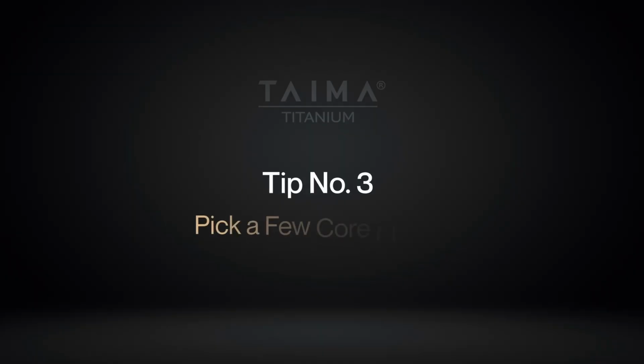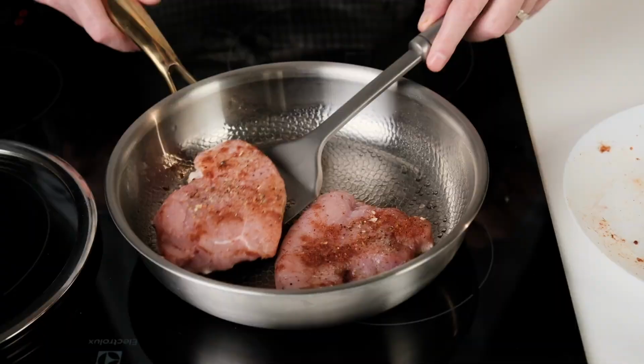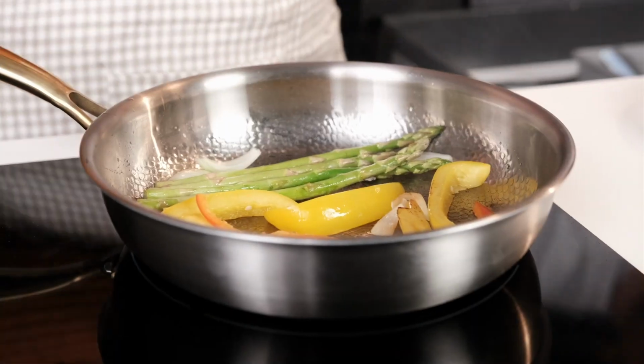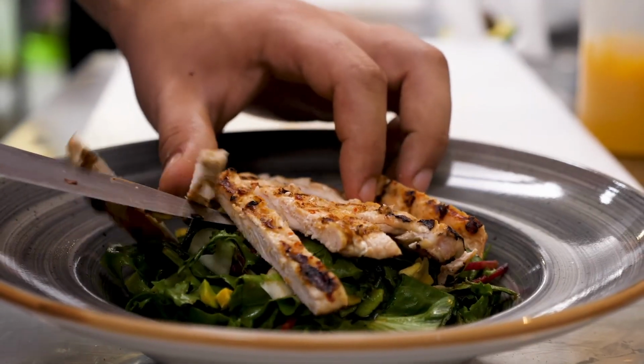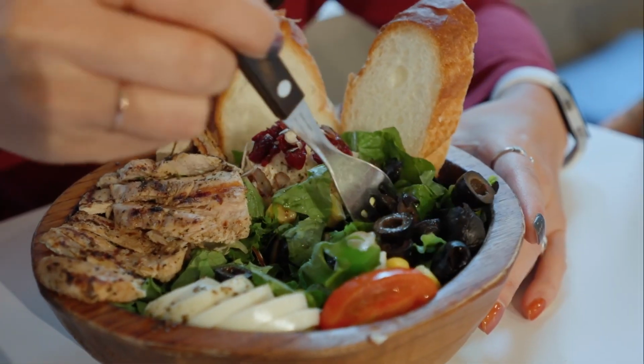Tip number 3. Pick a few core meals instead of coming up with completely different recipes for every day. Pick a few core dishes you can mix and match throughout the week. Think grilled chicken, roasted veggies, or cooked grains. They can easily be turned into salads, wraps, or bowls with just a few simple tweaks. It keeps things interesting and much easier.